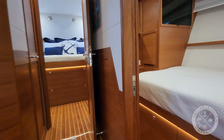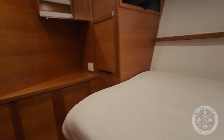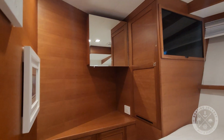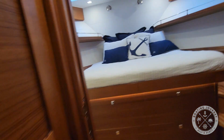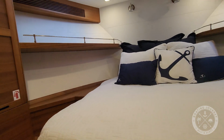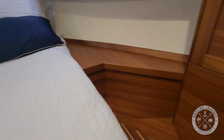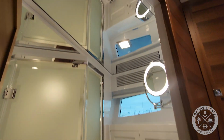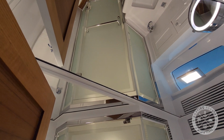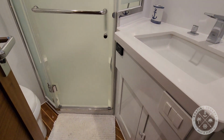And is this standard, or is that like an optional frame type? It's an optional frame. It just depends on whatever you decide. And this is the VIP forward. Oh, this is nice. And you would be able to, I'm pretty sure, have 3 cabins? Yeah, this is the setup. So there's a mirror. That makes it really, oh, that's funky. There's a mirror in the master as well, or the primary.